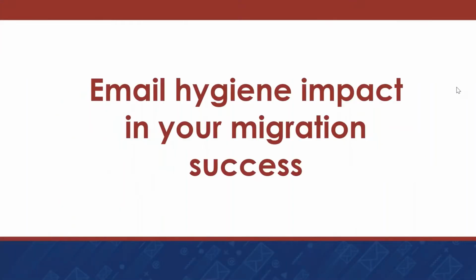So before I get into a specific example of something that we do at Fresh Address, email hygiene impact on migration. Studies have shown that about 12%, 13% of email addresses entered on a sign-up form are initially invalid due to misspelling or attempting to use a fake address.